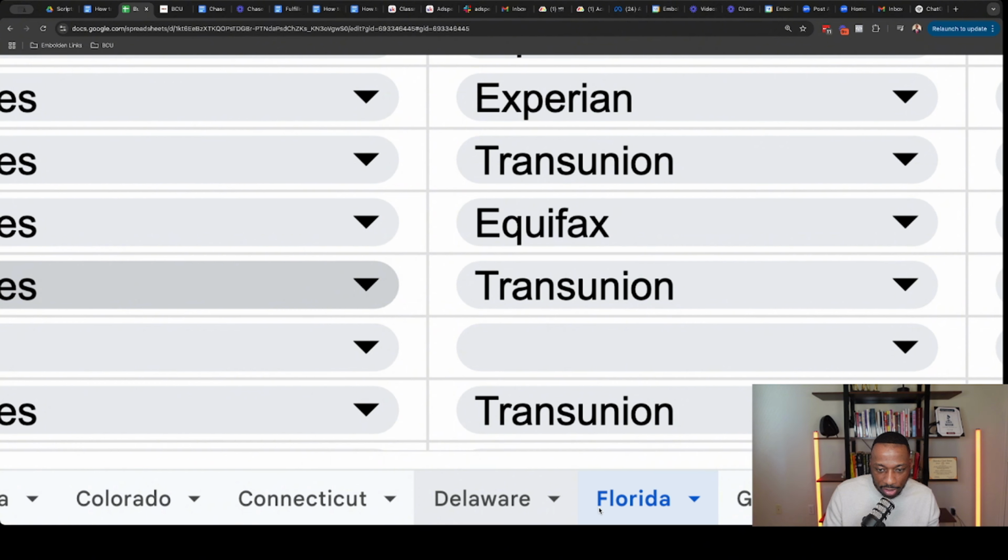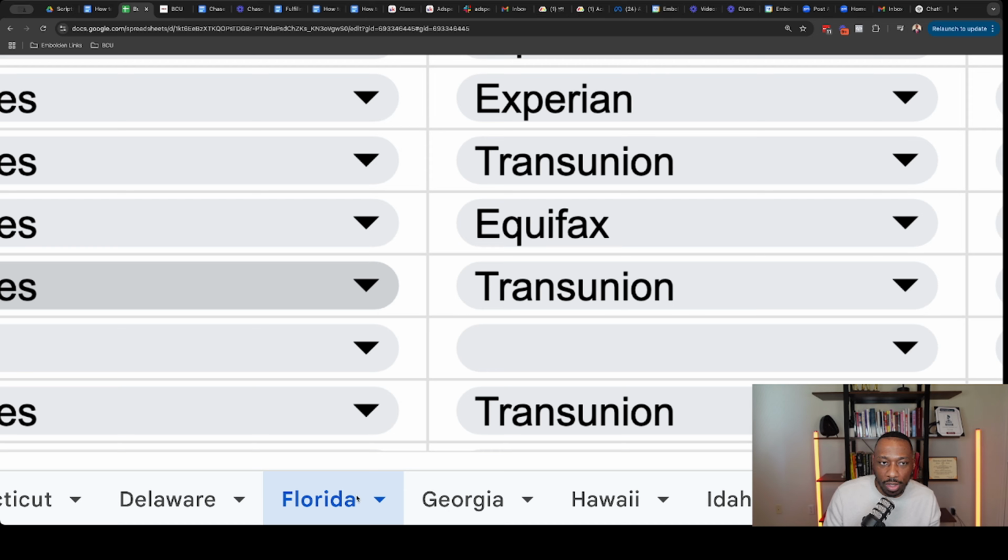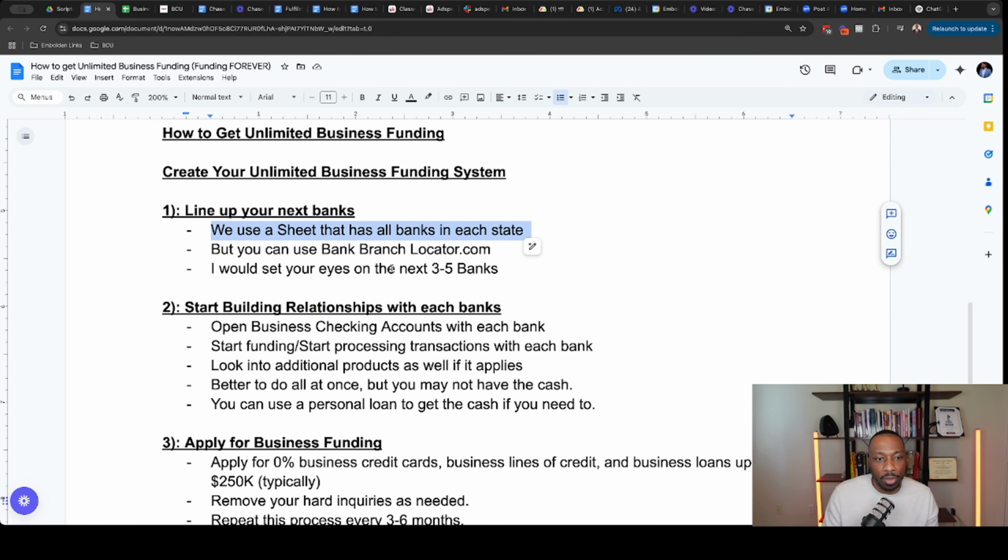If you look down here, you can see we have a tab for each one of the states. But either way, if you don't have this, you can just go to bankbranchlocator.com, and this will show you exactly what the top banks are in your state. You want to go by the state that your business resides in. It depends on the bank, and they may care whether your actual home address is in a state that they do business in as well, but the primary thing you want to go by is the state that your business is located in. So I would set my eyes on the next 3 to 5 banks.